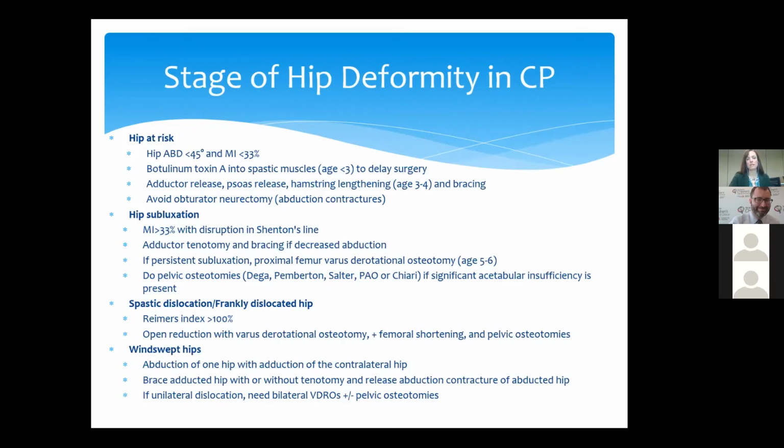And then kids with windswept hips, that's where perhaps one hip is dislocated and one hip is located, or one hip has an abduction contracture and one has an adduction contracture. You definitely need to treat those. And even if that hip isn't dislocated and you need a VDRO on one side and the other side doesn't technically meet the criteria for it, you still have to do both, because it can actually make that windswept hip worse and lead to worse pelvic obliquity, which can then make their scoliosis worse.